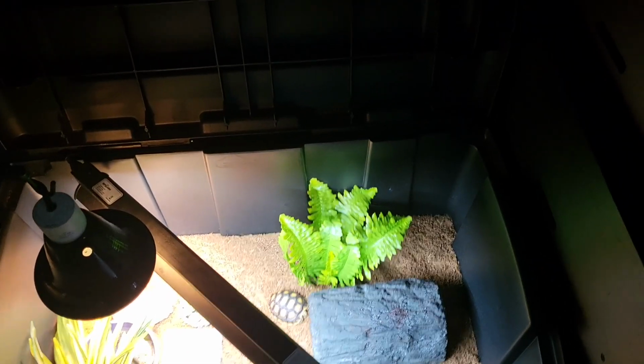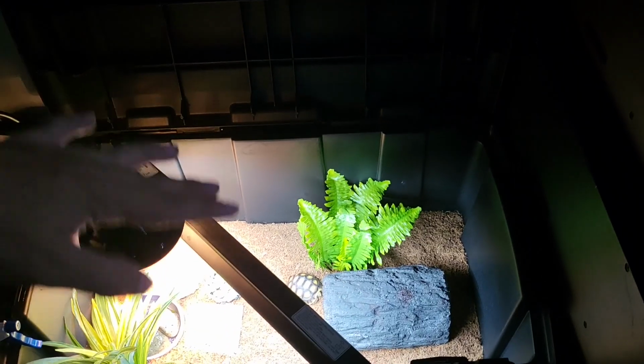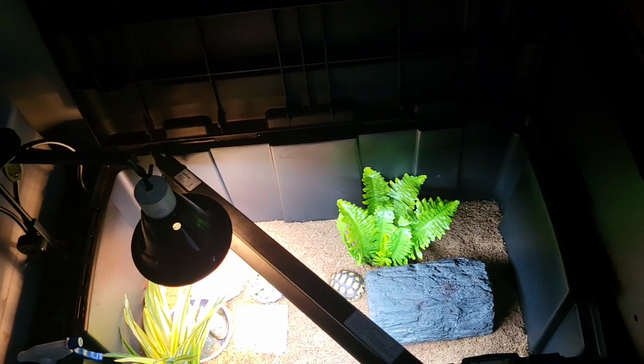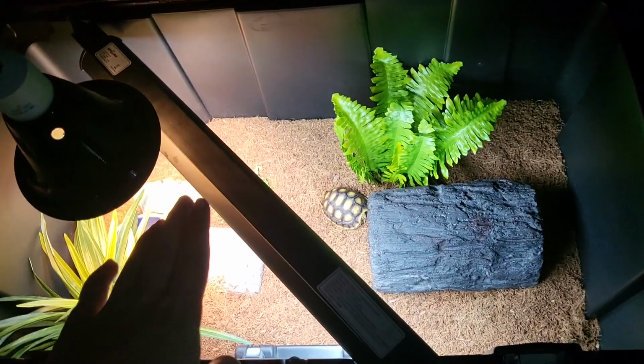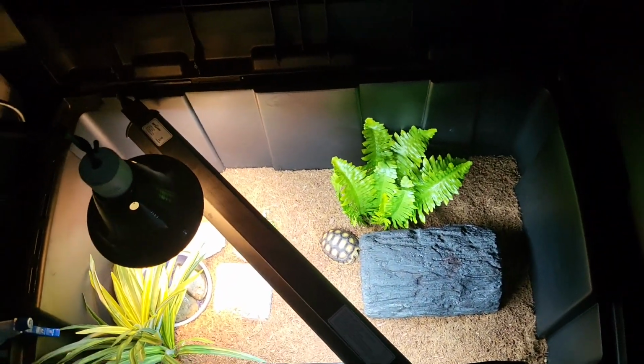I'd like to get something taller to put him up on. That's something that I'd like, to have him up to here. Have maybe some storage underneath or something.